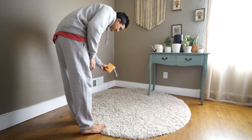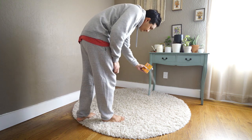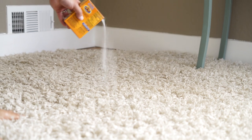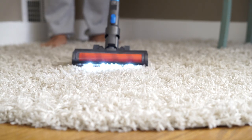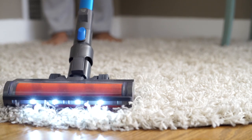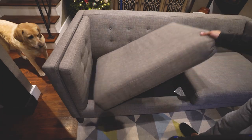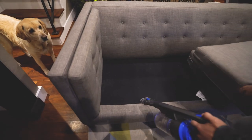A little cleaning hack, sprinkle some baking soda on the area rugs a couple of hours before you vacuum. This will help absorb dog odor and it does not contain any harmful chemicals. We also try to do a deep cleaning of the house once a month as well.